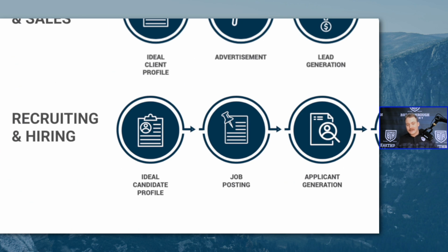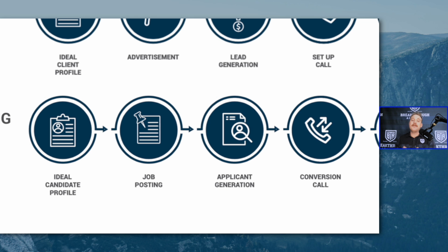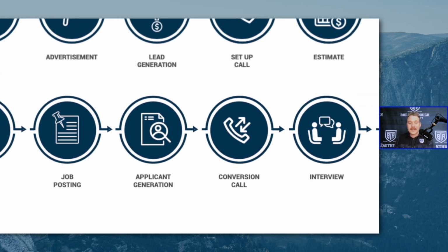With hiring, it's the same thing, right? We know who we want to hire based on the defined roles that we just talked about. We build job postings that appeal to people who fit those demographics and psychographics.